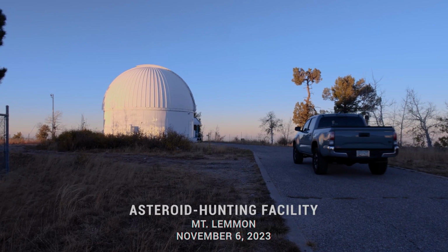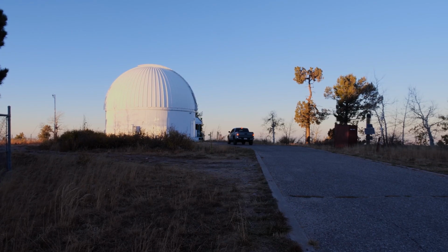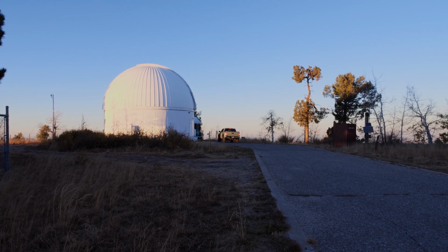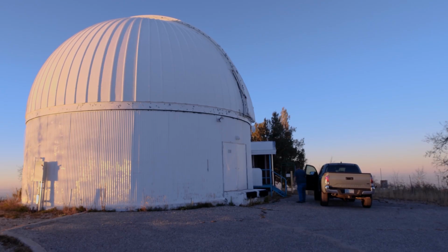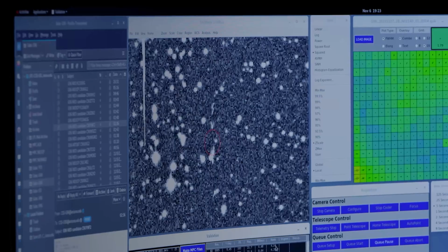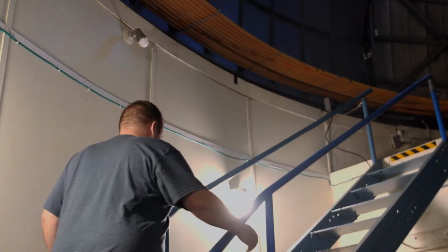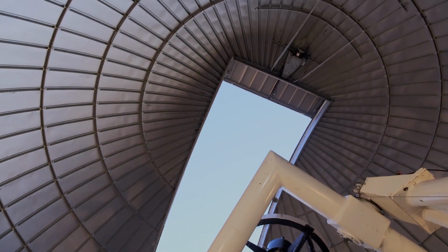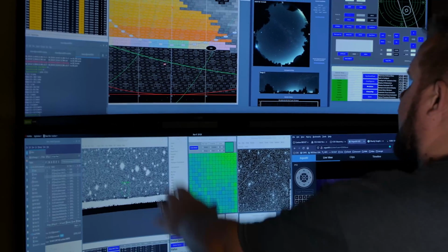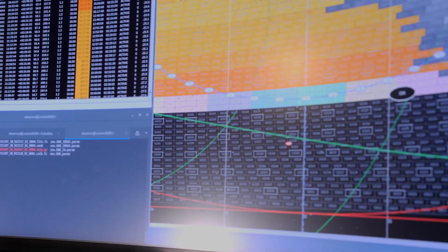Potentially hazardous asteroids can show up anywhere in the night sky at any time. So we're up here for 12 to 13 hours sometimes making decisions about the objects we're seeing, if they're real or if they're just noise in the background. And so the odds of finding an asteroid are going to increase as we move toward the east.